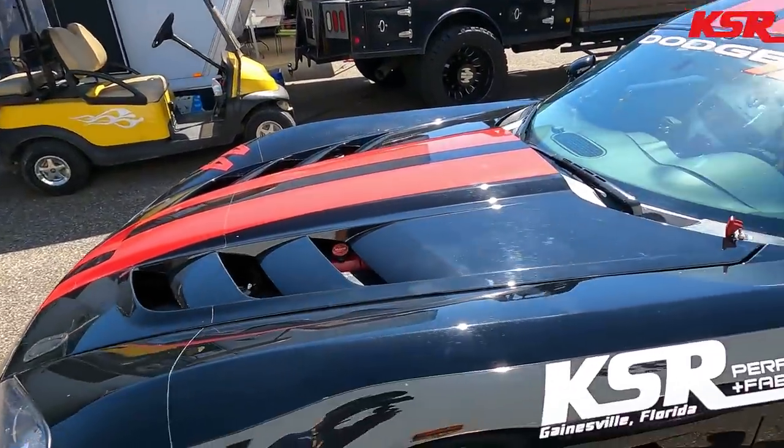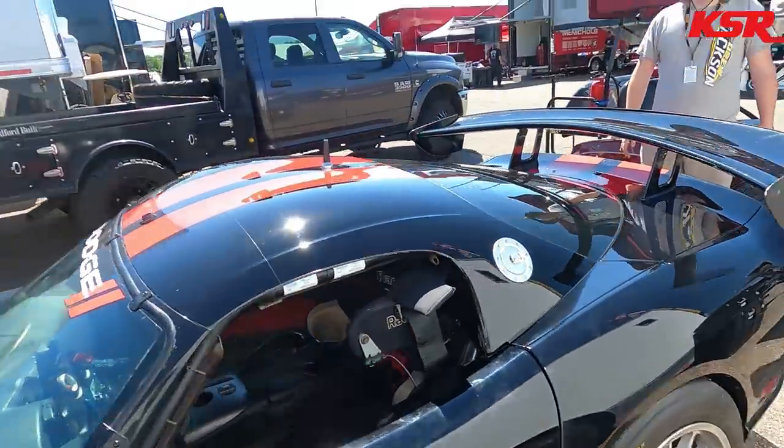We are at Mid Ohio with the black car, and about to head out on track. This car hasn't been on a track in over 2 years. It's only been at the track with Lee twice. So we're gonna go shake it down, or Lee's gonna go shake it down, and we're gonna see what happens. So stay tuned and let's hope for the best.